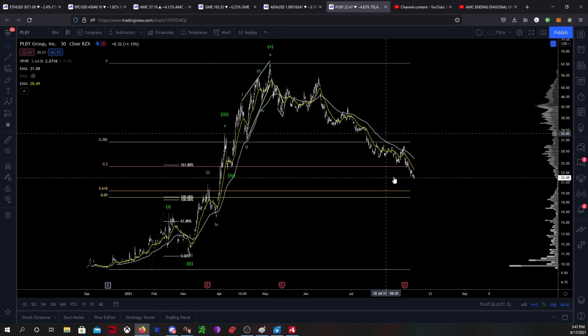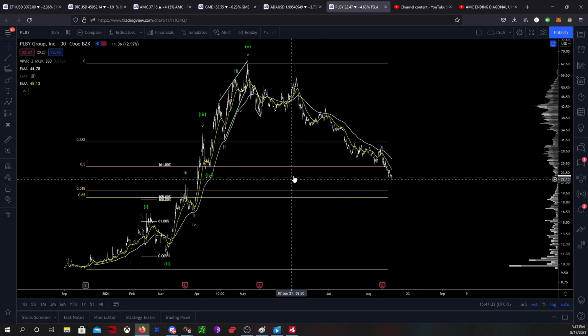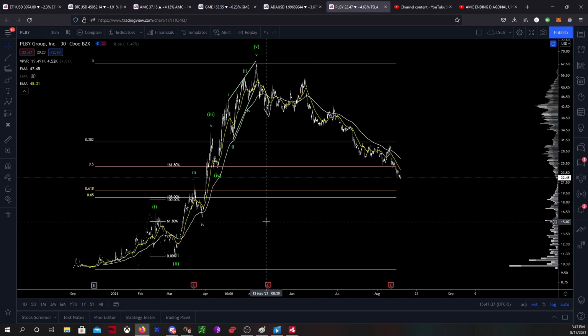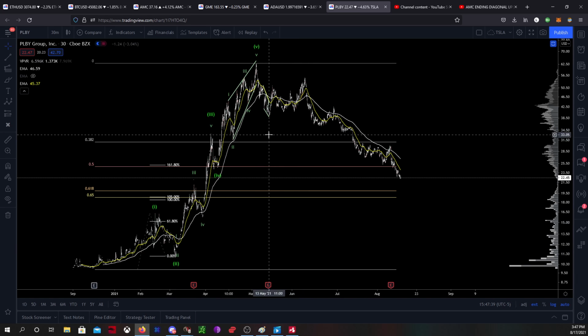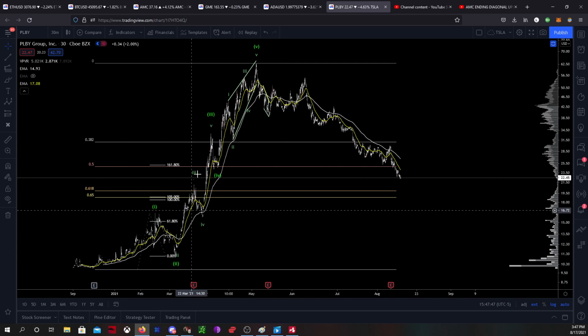Now, it's tricky because I don't have an underlying bias with this company. I don't know anything about them. I don't know anything about their financials. And whenever I'm charting a company, the way that I typically trade is I look for companies that I believe in. I look for companies that I believe have future growth potential. And then I look at an Elliott wave count.